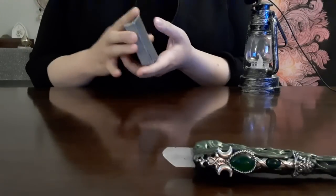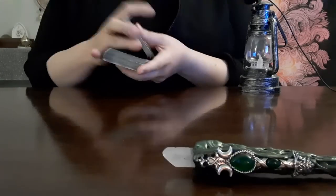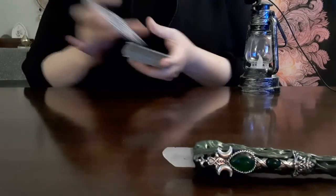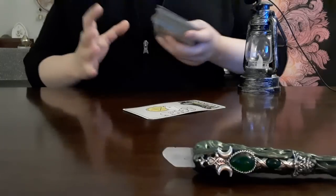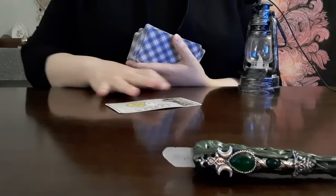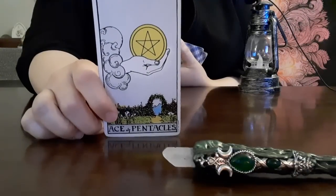That's good news. Spirit, for group number 1, what direction are they being guided towards, please? Or what do they need to know first, please? Our group, green wand group. Wow, wow, wow. That's amazing. The very first card is the Ace of Pentacles, so it's pretty clear.